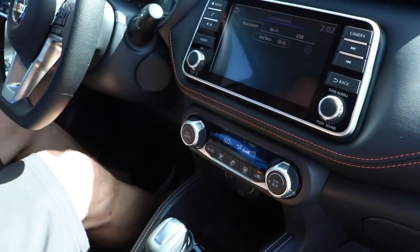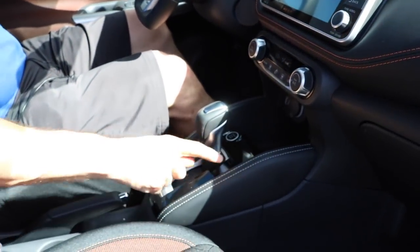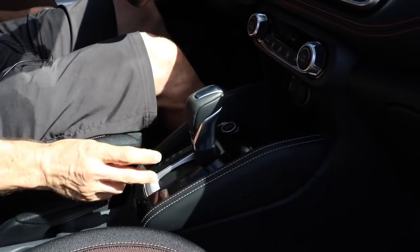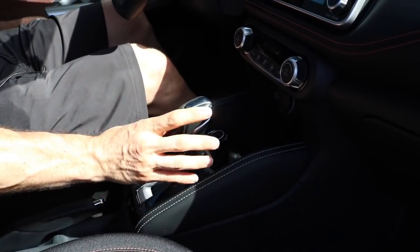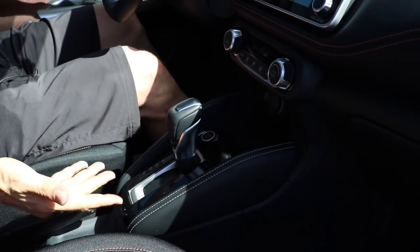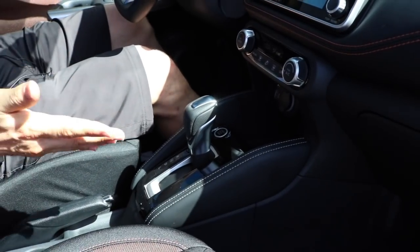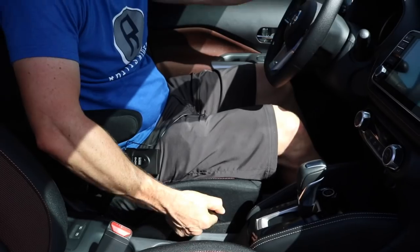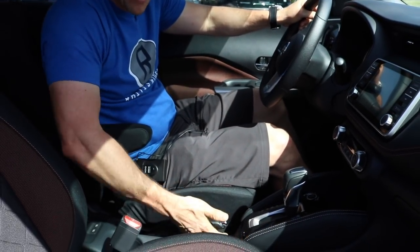Here is a very nicely done automatic transmission. You got your piano black, you got your push button start right here. It's very clean, very simple, and that's okay because this is a car, like I said, MSRP $21,000. No electronic e-brake, so that's kind of cool. You have a regular good old-fashioned manual e-brake.